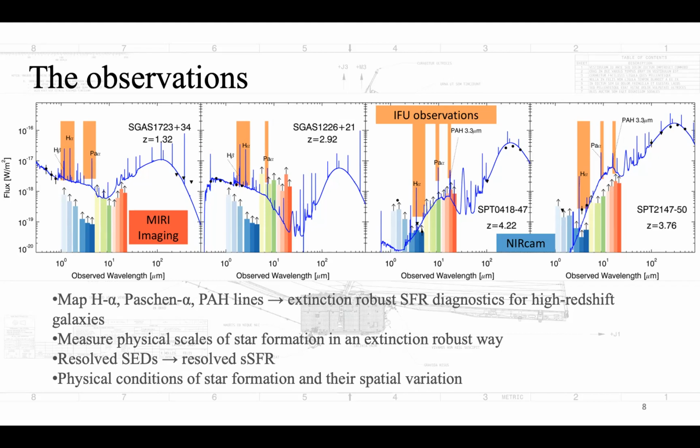You can see all the imaging figures that we have. This is mid-infrared, this is near-infrared, and the lines that we are targeting: H alpha, H beta for the SGAS sources and other ionizing lines. For the other sources, we didn't think we'd get H alpha, so we target H alpha, which is still 1 hour on JWST, but also Paschen alpha for 1 hour and PAH lines.